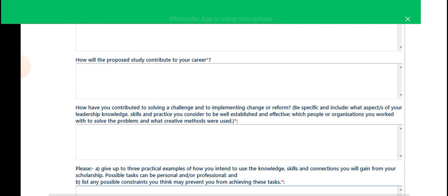Have you contributed to solving a challenge or implementing change or reform? That is, a particular problem you're in, with creative methods used, and what are the problems you solve. Now, for instance, I've been using illustration on gender. I decided to do something for gender to curb gender-based problems. I serve as a middleman between companies, and I identify talents among the female or male gender who are marginalized in my local community. When I identify these talents, I come to the companies, negotiate, put my integrity at stake, and pledge 20% extra refund or damage should this person fail them in 2 months.